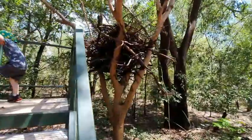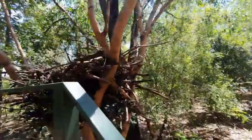It's a wedge-tailed eagle nest. Sorry, again.